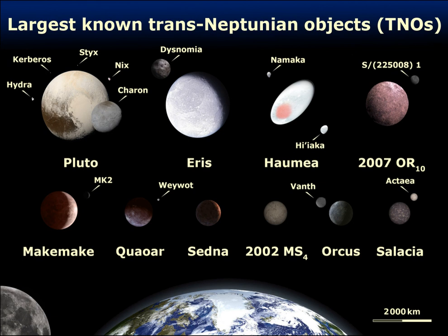There are a large number of resonant subgroups, the largest being the twotinos (1:2 resonance) and the plutinos (2:3 resonance), named after their most prominent member, Pluto. Members of the classical Kuiper belt include 15760 Albion, 50000 Quaoar and Makemake.